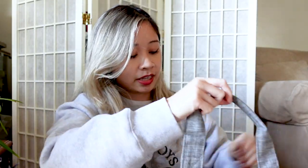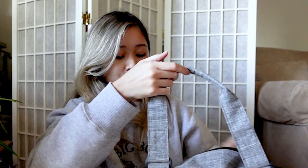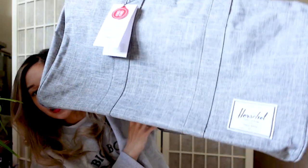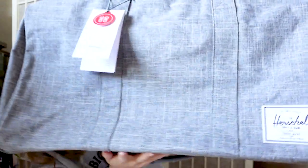And the last item is this duffel bag. They had tons of duffel bags. They had the ones with leather, they had ones with black straps, but this one's a gift. So I got this for my sister's boyfriend. It's a pretty decent size.